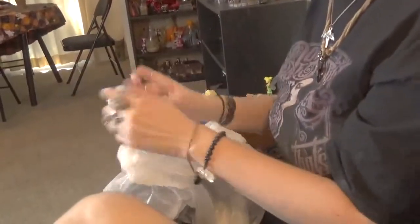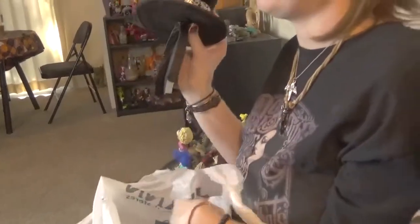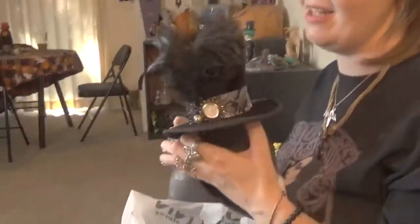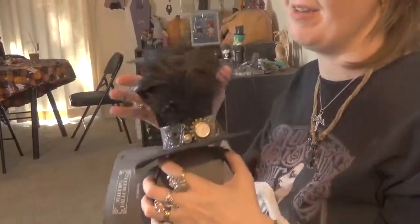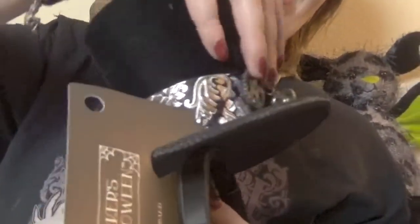And next are just a few accessories before we get into the good homey stuff for kitchen and other things from Ross. This was kind of expensive too, and I didn't have a good coupon. They had a sale on some things. This, I need to take the card off of it eventually. But it's a little hat headband. It's so cool because it's a top hat, but it's got a monocle on the front and the little thing with the cogs, so that won me over.